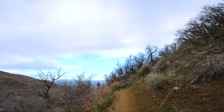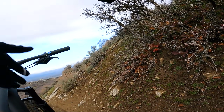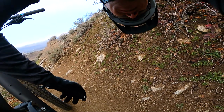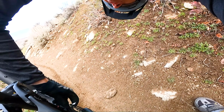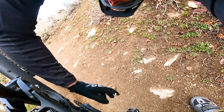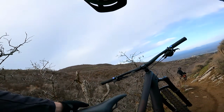Hey Tyler, hold up. I dropped the chain. It's like one of those days. I got a flat tire earlier in the day on this bike, and now we're dealing with a little bit of a dropped chain.